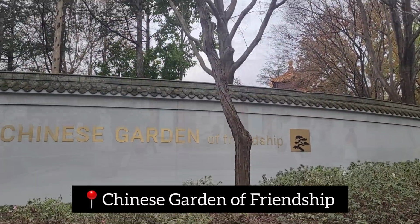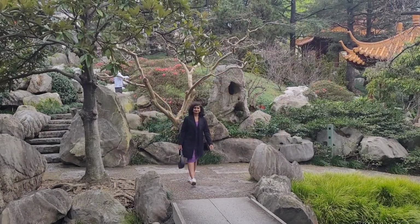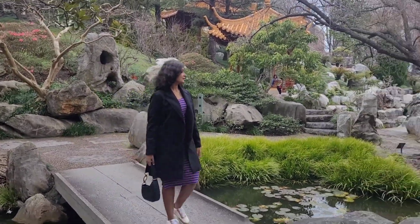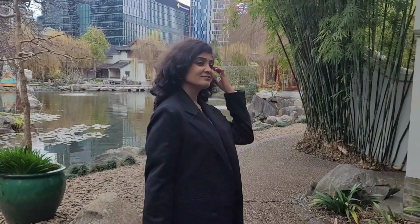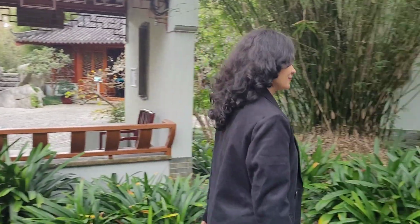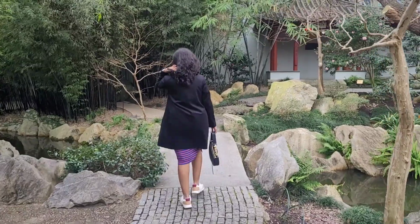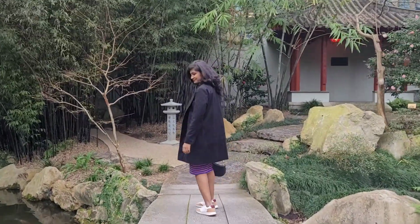Next up is the Chinese Garden of Friendship. It's modeled after the classic private gardens of the Ming Dynasty, and it's incredible how beautifully the Chinese culture and heritage is displayed throughout the garden. This place has an entry fee, but it's absolutely worth visiting.